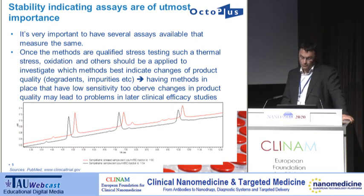And I've seen, unfortunately, in the past, some examples from companies that did not actually have good methods in place that were sensitive enough to observe your degradants, and that may lead to later problems in clinical development, and thereby sometimes even in phase 3 that you have to withdraw your product. One of the things is stability that you did not see. You were thinking that your product was stable, but actually it was not. You only find out later in your efficacy studies.